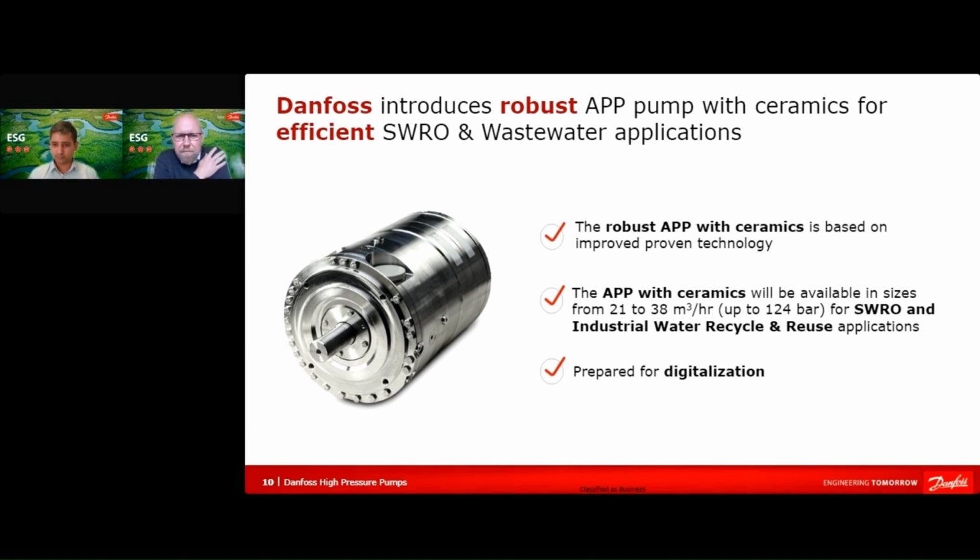They are all prepared for digitalization. That means there are ports for measuring pressures on the inlet ports or the outlet ports. There's also a place where you can mount a vibration sensor and use that for monitoring the operation of the pump. I'll get into the monitoring in a later slide.